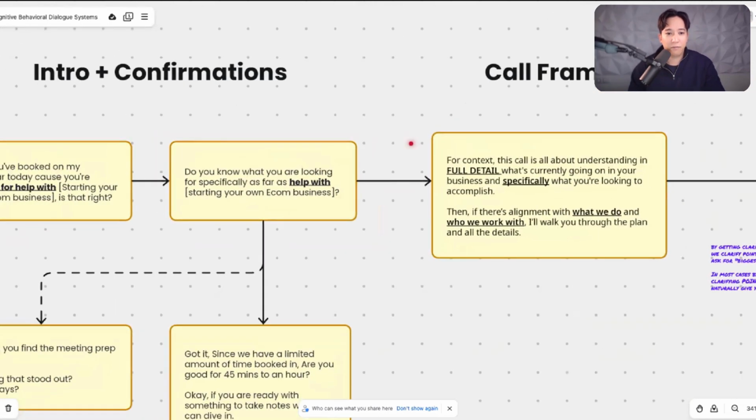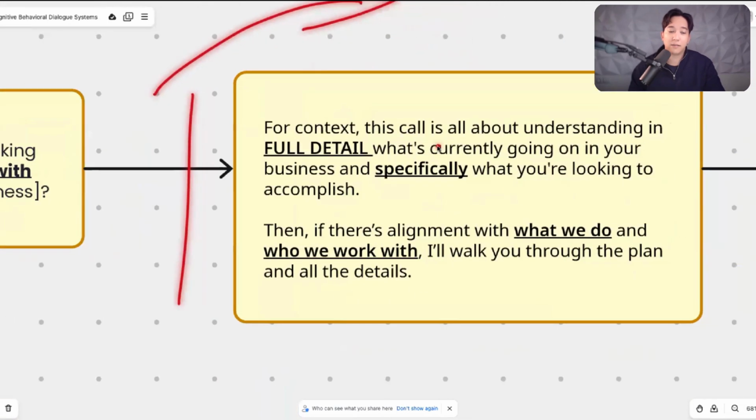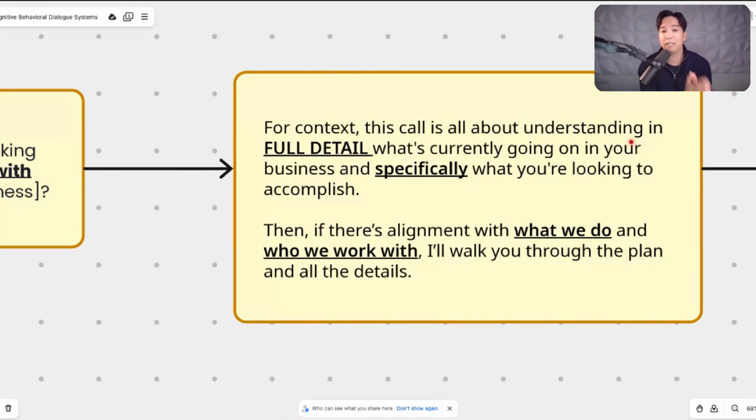After the intro and confirmations, you go, ready to dive in? Yes. Okay, let's do it. Cool. Just for context, this call is all about understanding in full detail what's currently going on in your business.